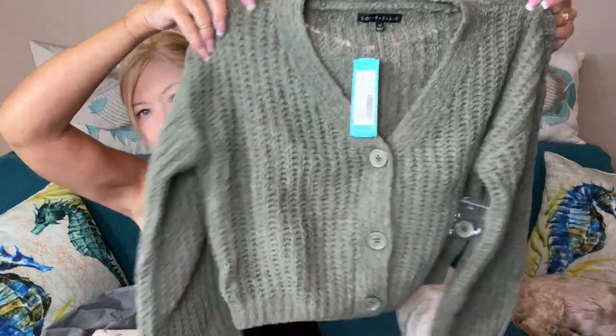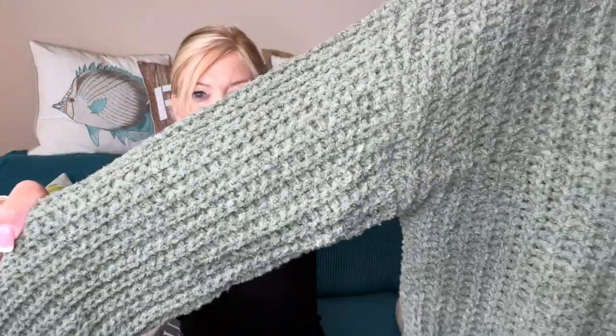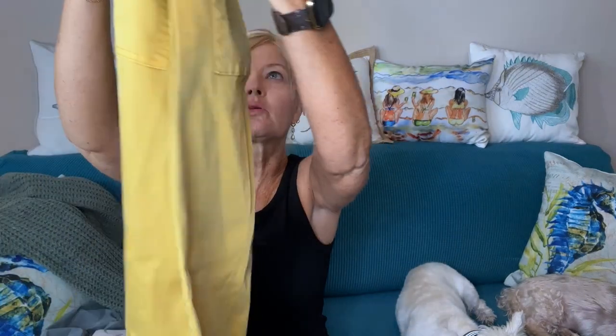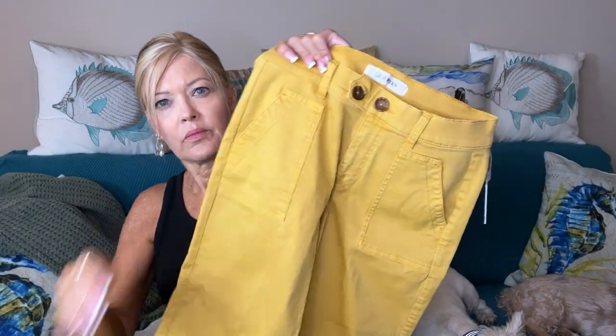So first up looks like a sweater, it's a cardigan actually, from Love Ellie. That's cute in this green color. It's very soft. Then next I have Lila Ryan pants. These look like a cropped wide leg. Those are cute. Side pockets here. Pockets in the back.